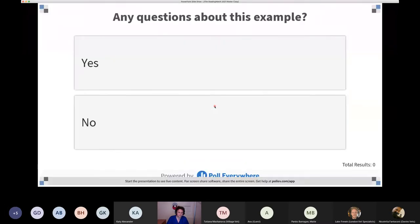Okay, do any of you have any questions about this example? This is where we test our online polling software. I've just activated the first question, so for those of you who have logged in, you should see that question appear. If you'd like to respond just now, I can see that a few of you have responded, which is great. I'll just give you a couple more minutes.